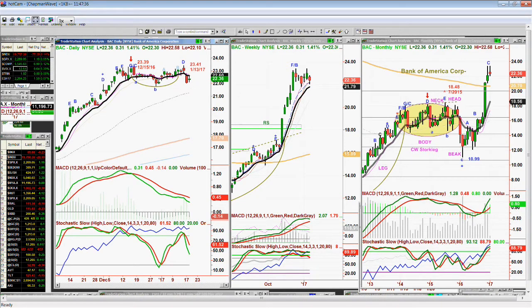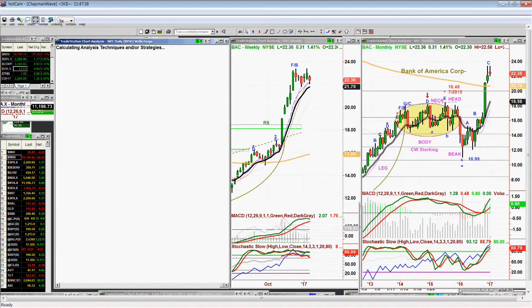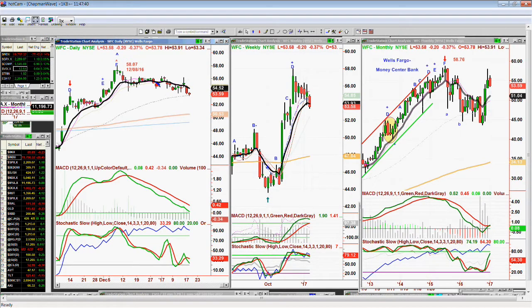Look at Wells Fargo, WFC. Peak F at 58.07 on the 8th of December. And it's pulled back, trough A, B, C. It's like trough C here, taking a lot of time. If you look at the weekly, that's a pretty big move from 58 down to 53, 5%, 10%. So, yeah, this is a consolidation. How much further it has to go is the real big question.